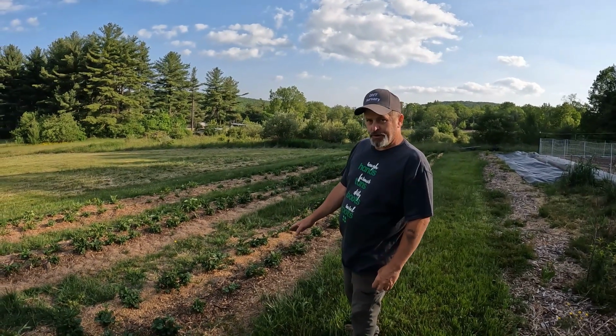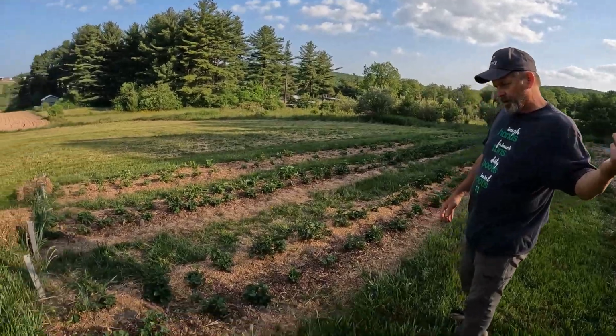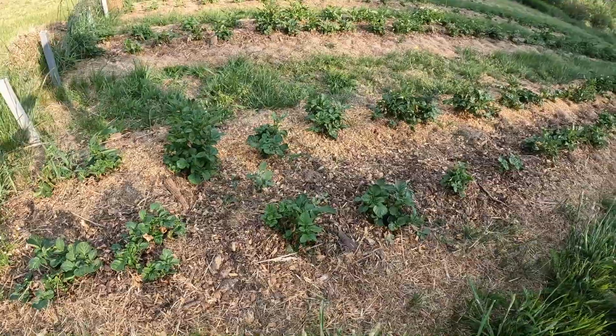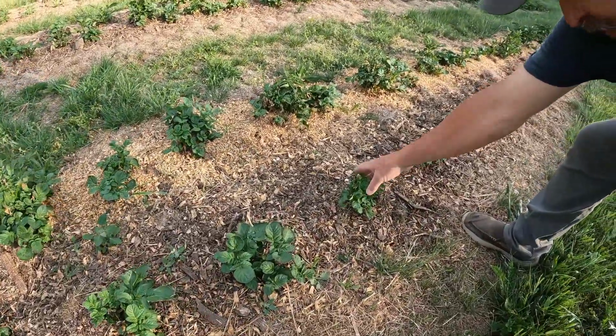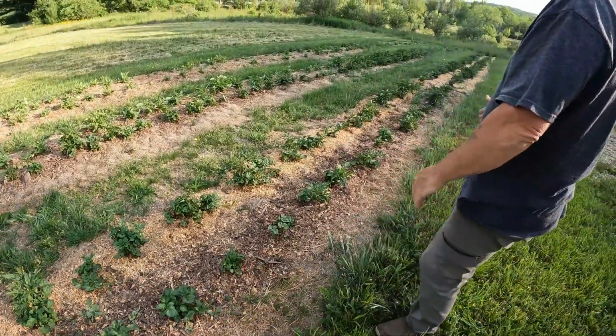These, if you remember last week, the potatoes, they were freezer burnt because we got a frost a week ago. Not this past week, the week before. And they're all coming back pretty good. You see some of them still have a little damage on them, but there's definitely a lot of new growth on them. And they all look really good.